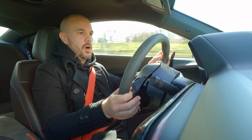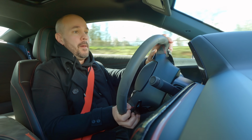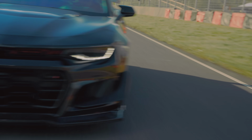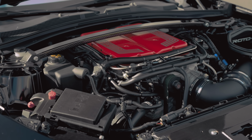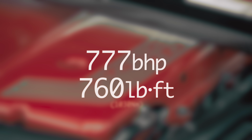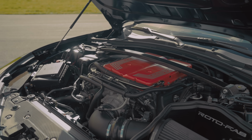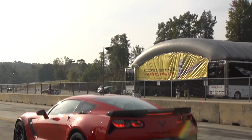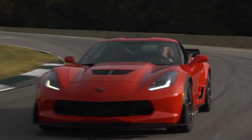The standard Camaro ZL1 will put out 650 brake horsepower and 650 pound-foot of torque, but this is no standard ZL1. This one has been tastefully tampered with. Mainly through the means of a ported throttle body and supercharger, this one puts out 777 brake horsepower and 760 pound-foot of torque. A healthy gain in performance that shouldn't make this LT4 6.2 litre V8 break too much of a sweat. After all, it is the same engine you'll find in the Z06 Corvette, and which Vette owners confidently claim can handle 1000 brake on stock internals.